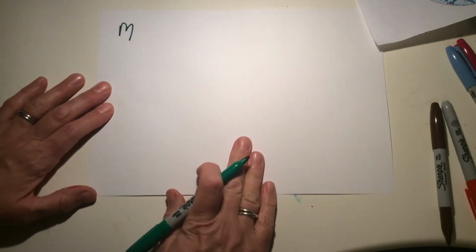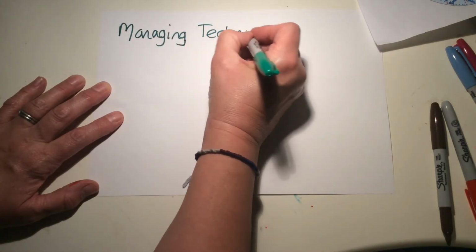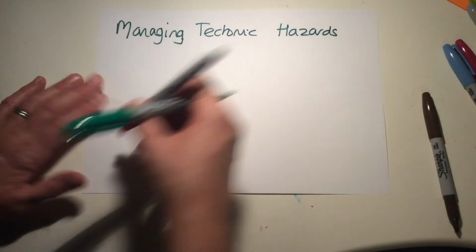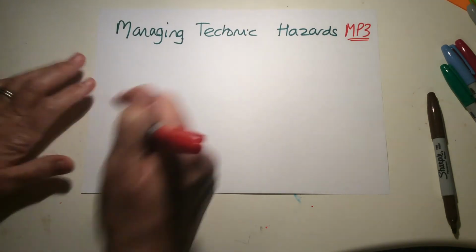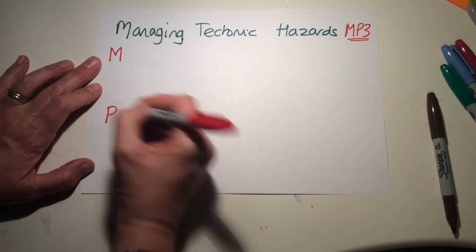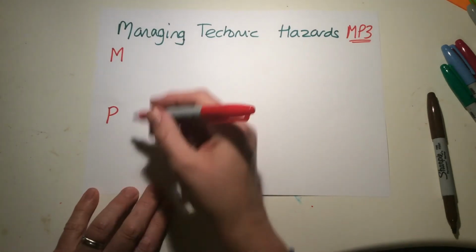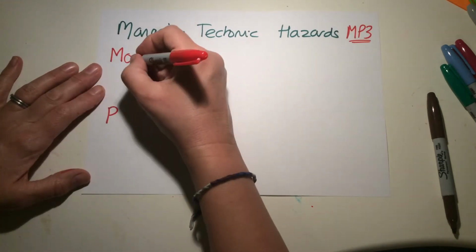Okay, so we're now going to talk about managing tectonic hazards. And I'm going to ask you to remember the MP3 thing. Can you remember what that's all about? It's just designed to get you thinking about the three ways that you can manage tectonic hazards. So M, the first M, and then we've got three P. So M, P, P, P. We'll just start with one at a time. So M is for, can you remember?